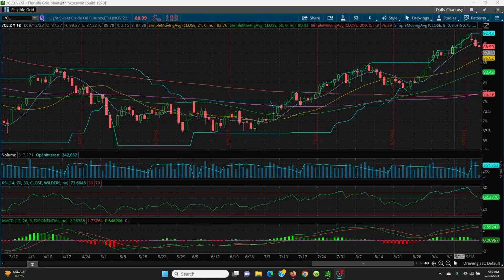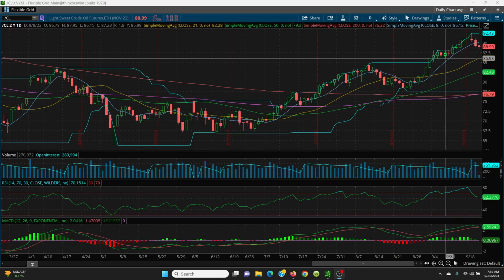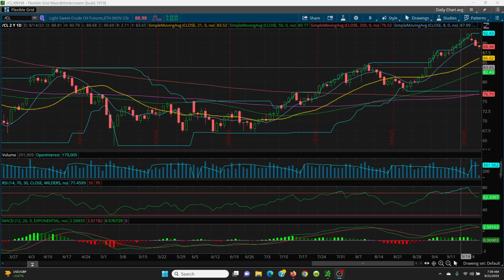And then we follow these candles here. Okay, so you look at the bottom. You're looking at 87.22. We're looking here at 86.71. And then right here, we're looking at 86.15, which lines up very, very nicely with this 21 SMA sitting at 86.02. Okay, so these here are your support levels, and then all your SMAs are your key support levels.